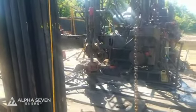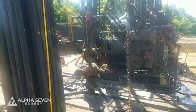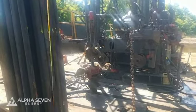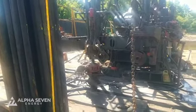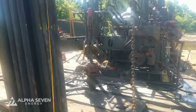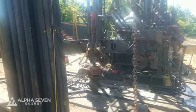We're still running the tubing. In fact, we're shut in this afternoon because it's so hot. Going to start up at 6 a.m. in the morning. Finish running tubing. Hopefully we have everything hooked up and start producing tomorrow.